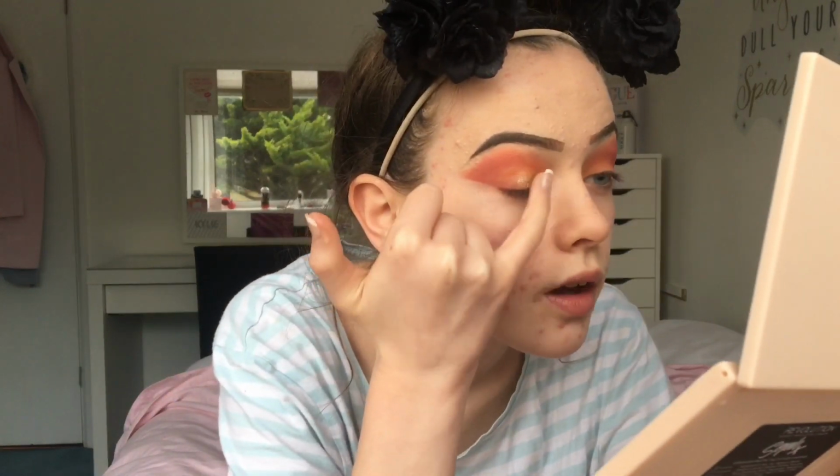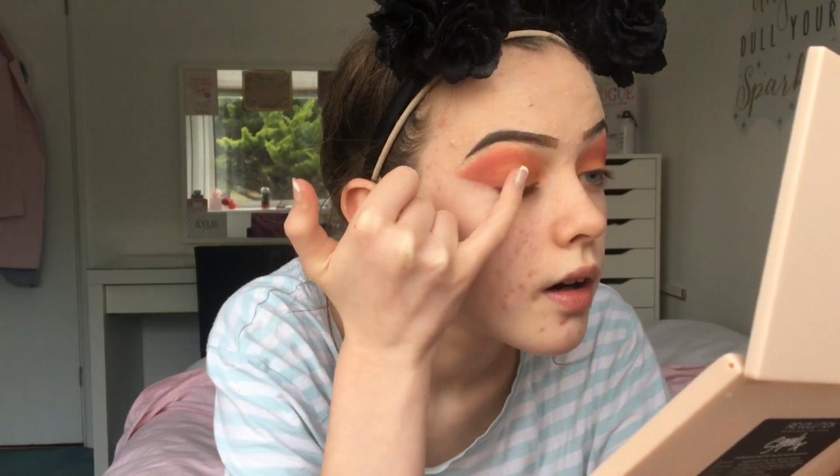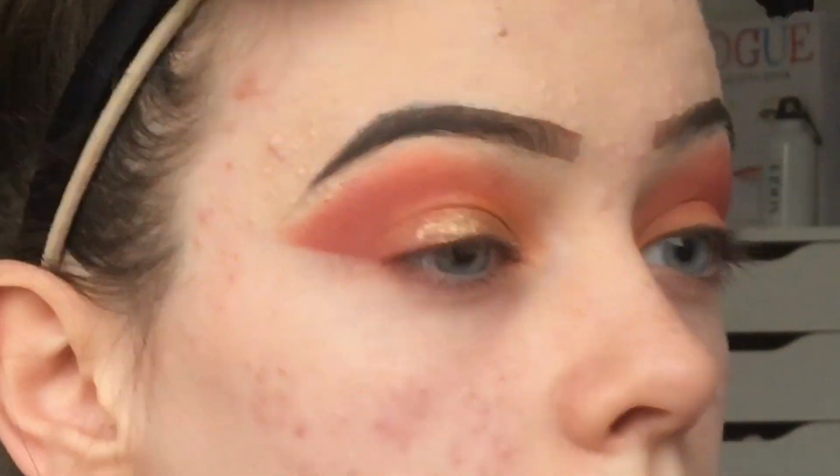I think this is made for pure glitter because these are just shimmer shades. Oh wait, no, that's better. This just isn't going well. No, it's just not working for me. I'm going to go do that on the other and be right back.